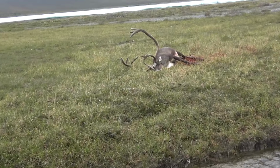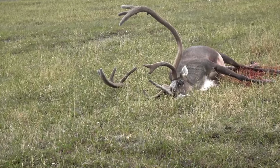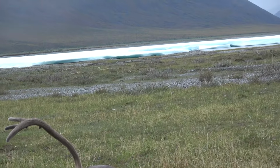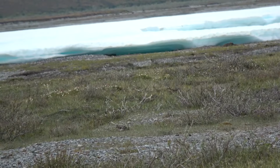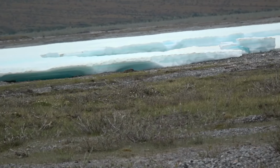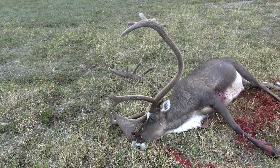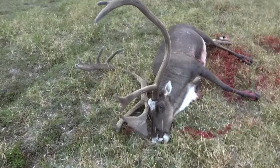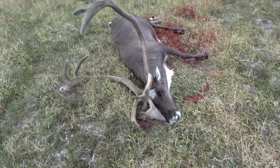There you go. We just got that finally done. And look behind. Look at the beautiful ice fields back here. Look at that. This is what you get up here. Mr. Chuck Knoll up here, and my goodness, we call him Caribou Chuck. And here's what he just got.